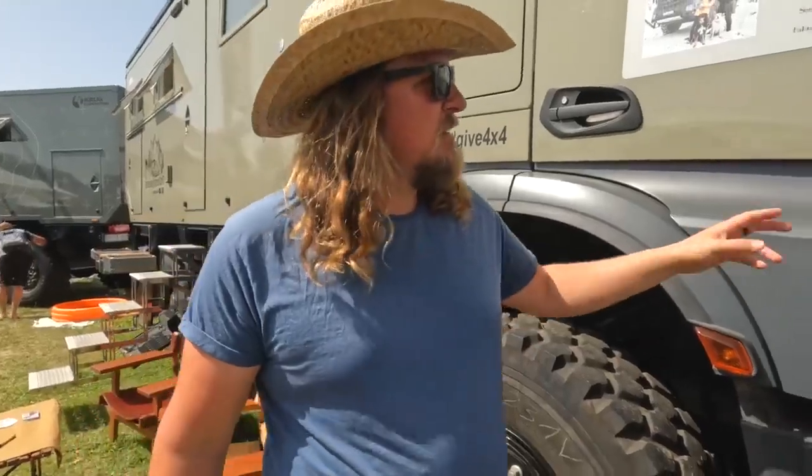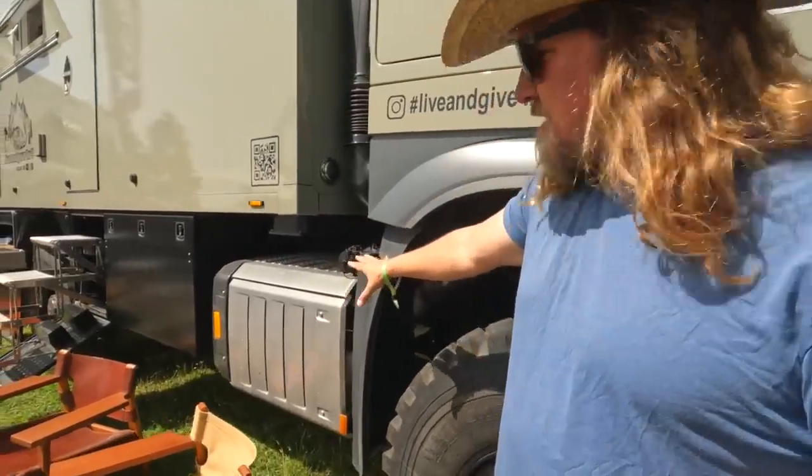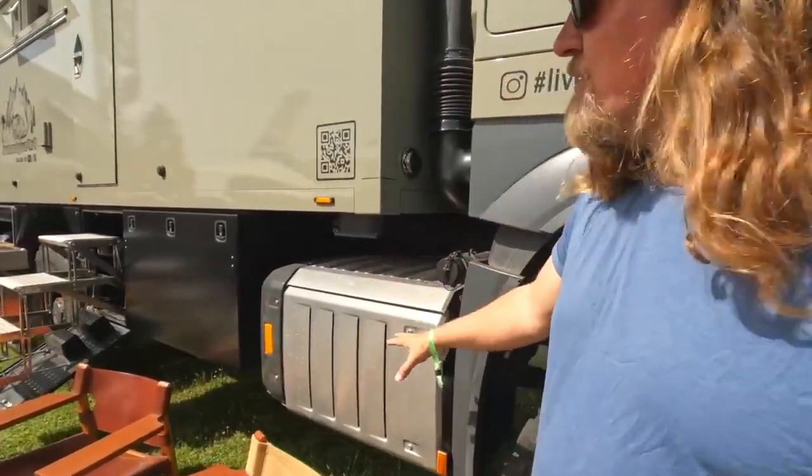But now we're on the other side. We talked about the 2033 already, 20 tons, 330 horsepower. Well, here's all the DPF filter. This is the DPF filter, you need that with Euro 6.